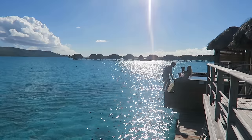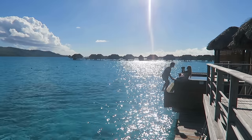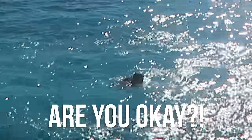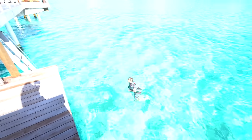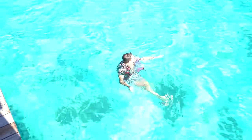After lunch, we wanted to get some shots on the back deck of our bungalow. Chels had a really cool idea for me jumping backwards, and it turned out to be a cool picture, but it came with a price. Trevor just did an epic jump for an epic shot. It was my idea, and he's not doing well now.